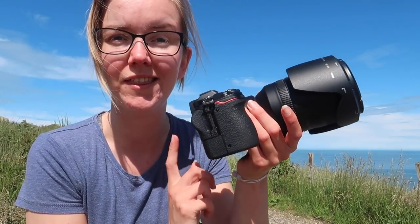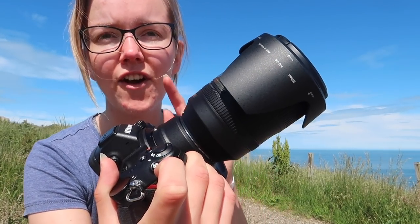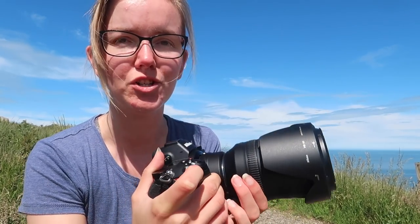But I'm not just excited because it's the first time I've been here this year. I'm also excited because it's the first time I've ever done wildlife photography with the Z6 camera. The main reason for this is because I don't personally own a zoom lens to do wildlife photography with, but Nikon have very kindly lent me their 28 to 300mm lens along with their FTZ adapter, which means I can put it on my Z6, I can zoom in and hopefully photograph some of these seabirds today.